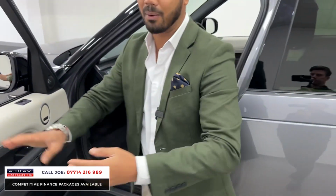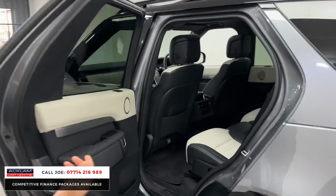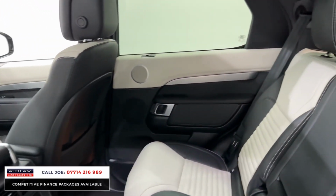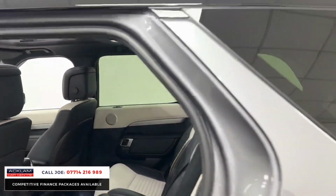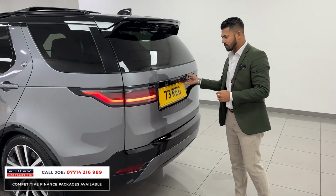You get more than enough power. Great miles per gallon. It looks stunning. It's a 73 registration, so it's still under manufacturer's warranty for the remainder of the full 3 years. And that's what you need. It's just peace of mind, practical, easy to drive, being the automatic, lots of space.